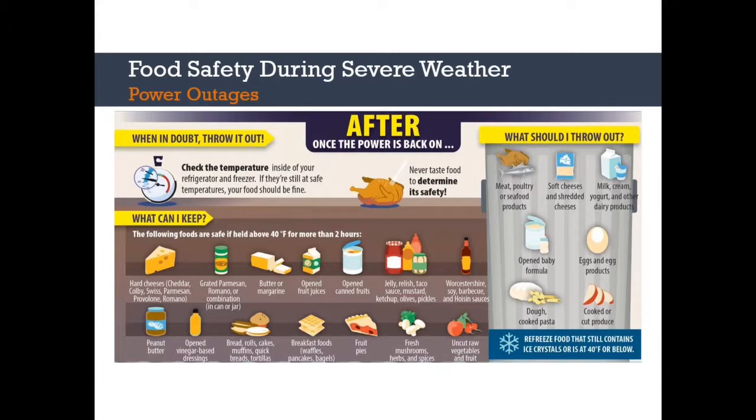What can you keep? On that little slide that you're seeing, the following foods are safe if held above 40 for more than 2 hours. So you have hard cheeses, grated Parmesan, butter, open fruit juices, open canned fruits, jelly, relish, taco sauce, mustard, Worcestershire sauce, peanut butter, vinegar. If you're looking at the things that I'm listing, you can tell it's not the type of stuff that you think is going to get bad, because a hard cheese is much less likely to get temperature abused than if you have a soft cheese or a shredded cheese.